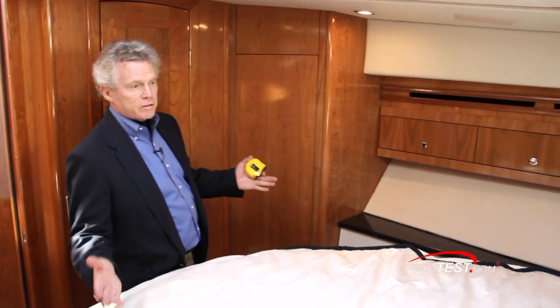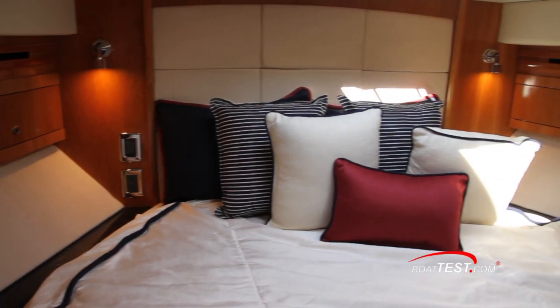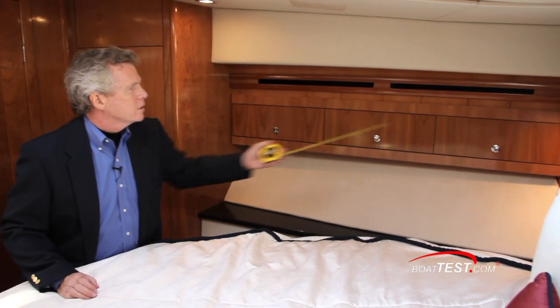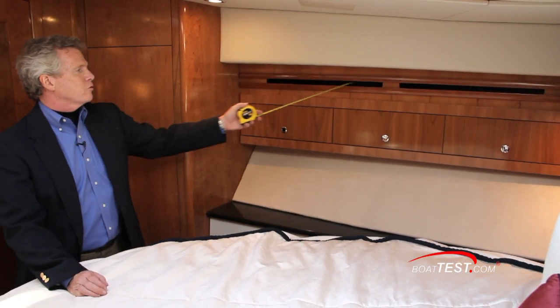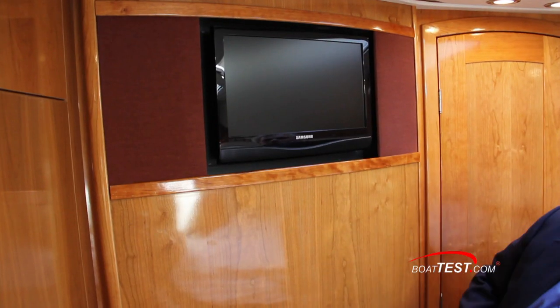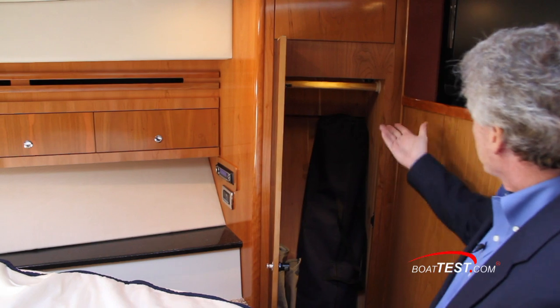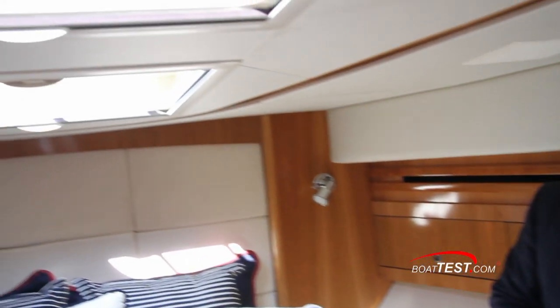Now you've got a good size island berth, access to both sides. Notice that Meridian has incorporated storage into the overhead along with ventilation. 19-inch flat screen TV, empty panels to either side. Cedar hanging locker. I love how much natural light is coming in from these overhead hatches.